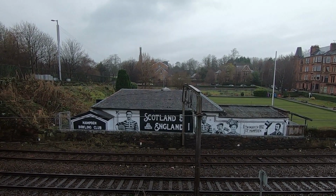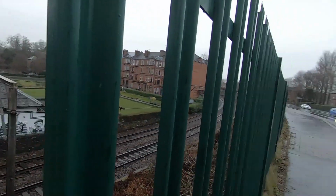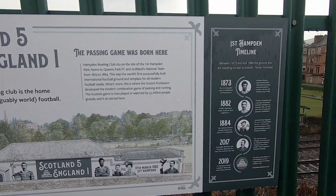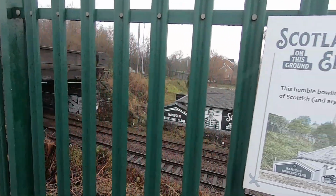Just look at that. Right, let me get round to the bowling club and tell you a little bit more about this. But this is an insanely historic football site, and I'm so glad I got told about this. Here we go, I didn't even realise this was here. Right, this is quality. This should tell the story a little bit better than maybe even I can. But I will go round to the front of the bowling club and try and get another look in.